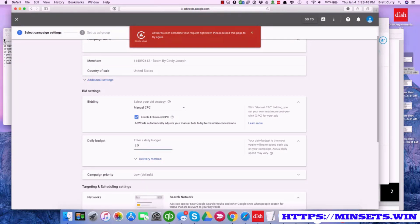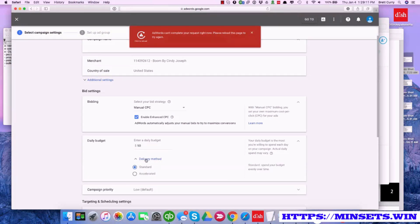Daily budget, this is up to you. So you will want to keep in mind that if you start with like a $5 daily budget, and you're bidding $1 per product, that's going to seriously limit your exposure. Google's going to throttle your impressions right from the beginning because of that. So, usually you want at least 30 to 50 a day as a beginning budget. Obviously, you do want to watch that very closely.